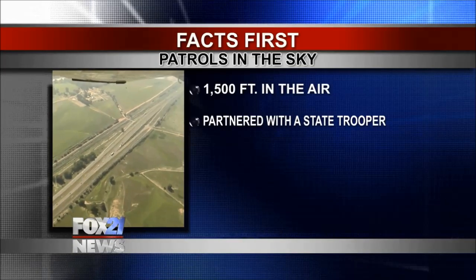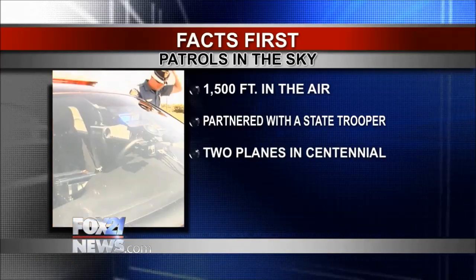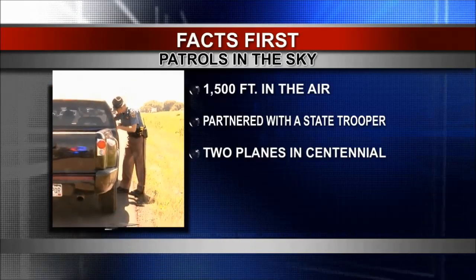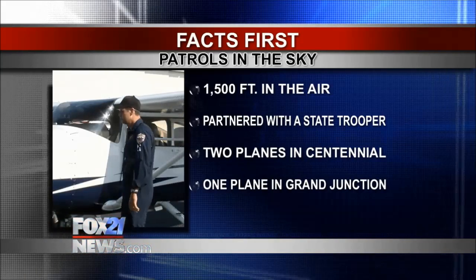Now, the pilots are partnered up with a state trooper on the ground. There are 3 traffic patrol planes in Colorado, and they can catch traffic violators from the sky in a matter of minutes. 2 planes are stationed in Centennial and 1 in Grand Junction. Fox 21's Allison Mastrangelo rode along with a trooper pilot team to find out how this law enforcement program works.